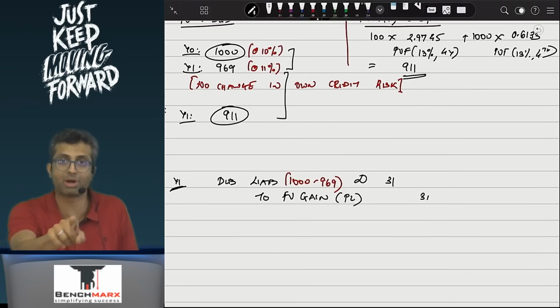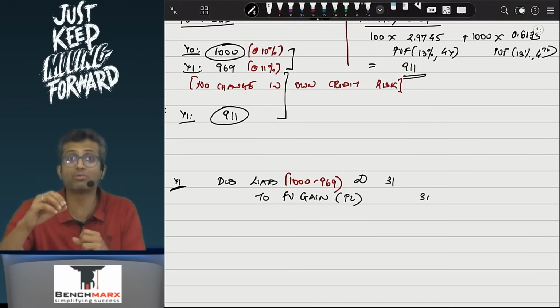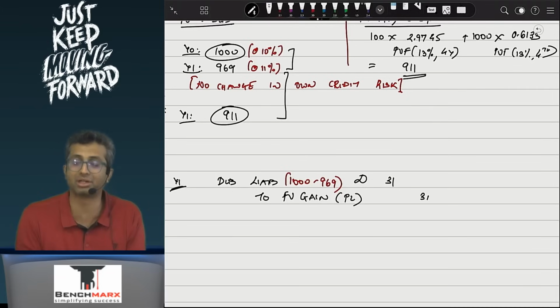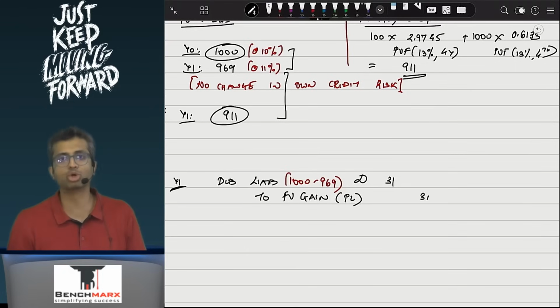If I want to buy the bond, I want a 13% return. In which case, Vodafone's credit rating is deteriorated. And if Vodafone's credit rating is deteriorating, is it good for Vodafone or is it bad for Vodafone? Think and tell me. So that is not a good move. Value of your bond is reducing.